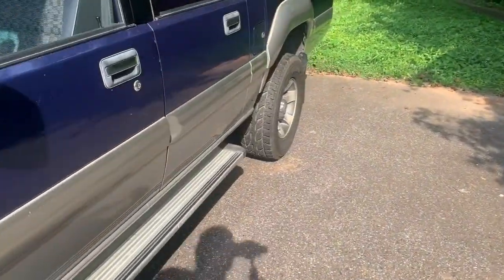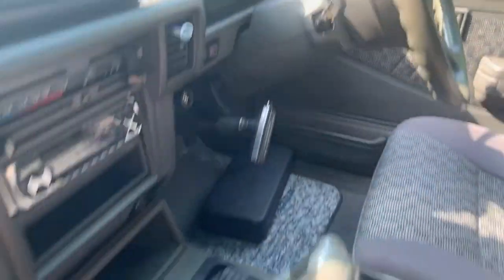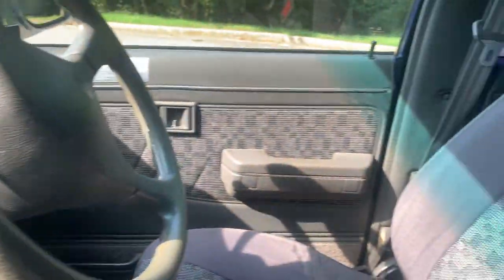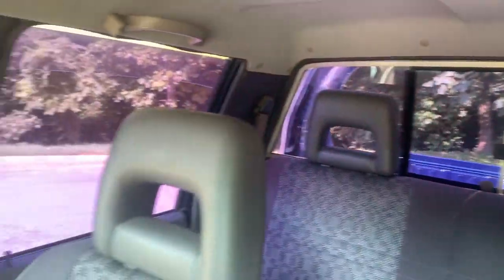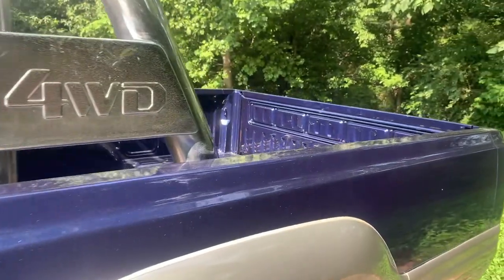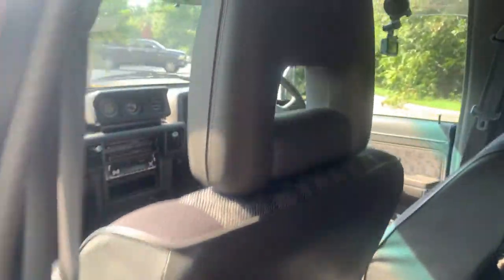Back seat. Check out this side. Dash is in really good condition. Like I said, very similar to the Delica, along with the gearbox. It does have the stock altimeter. And it's got some weird purple tint in the back windows, so it looks kind of like you're entering the Twilight Zone. Just one more look at the back. Headliner's in really good condition also.